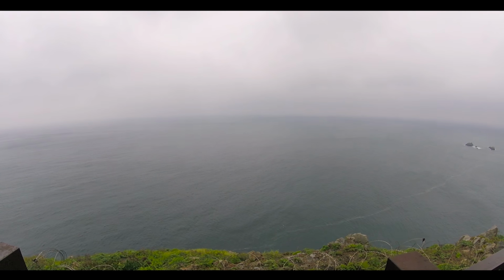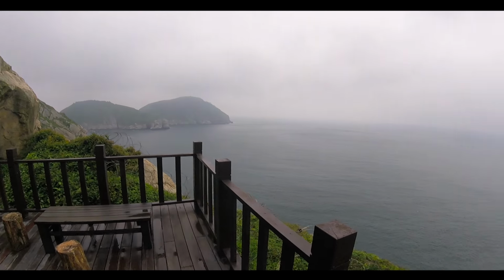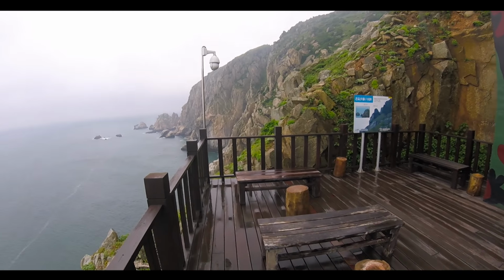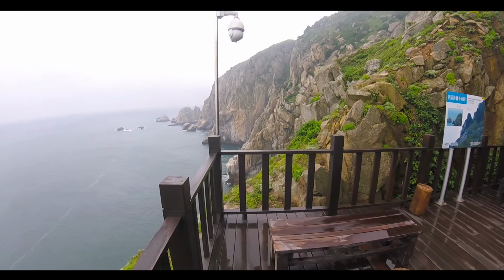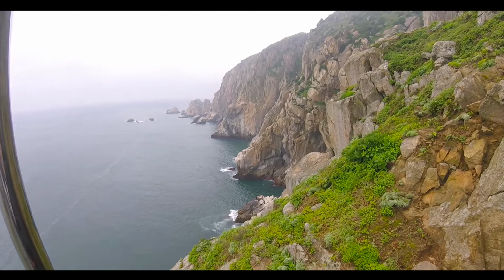Here, another opening. This is a big opening. On the left side you can see the lighthouse, and on the right side you have an awesome cliff wall. Super cool.